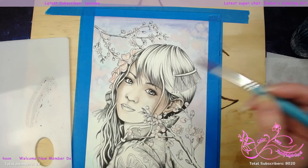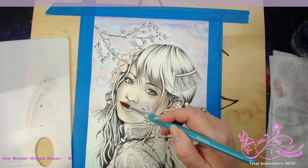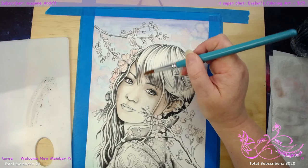Oh, thank you, Tara Lynn. Thank you. I'm not sure. I haven't tried any of the other Canson thickness paper, though. So if you can't fit the 300 GSM through your printer, then maybe try one of the lighter ones.